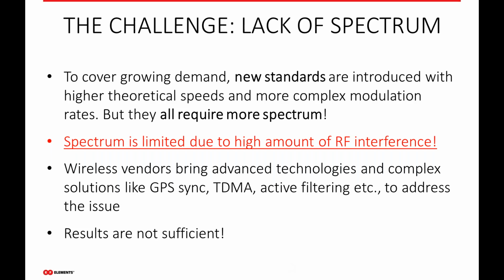One of the other challenges with dealing with this increased demand for more speed and more connections is the lack of spectrum that we have. So not only do we have a limited spectrum where we can operate legally, DFS, non-DFS types of spectrum, but the amount of noise that has come up in this usable or legally used spectrum has made it much more difficult to operate in, again, due to the high amounts of RF and interference.